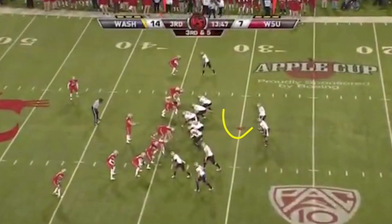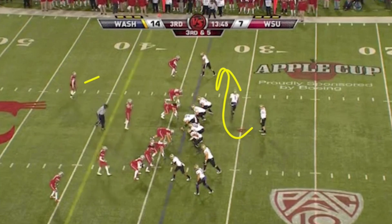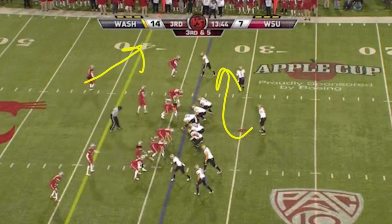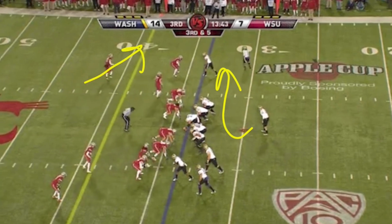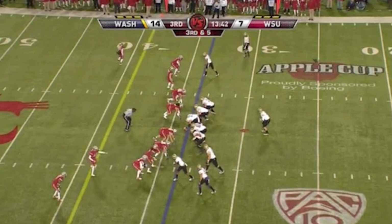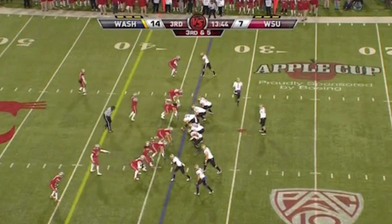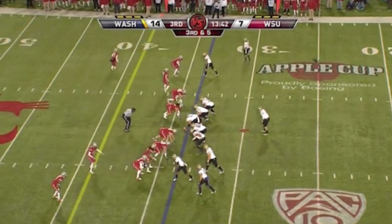And on this play right here, we motioned Chris out into an empty formation. Once we did that, you see the safety come out and guard Chris, and I had a choice route, which we call Looky. Depending on what the defender is doing, I have an option to either break it out or run a slant. This is the kind of chemistry Jake and I had: he has to trust that I'm going to make a definitive decision so he can make the right throw.